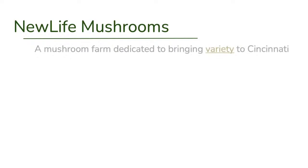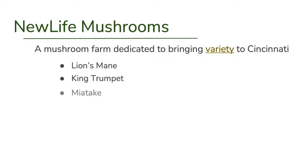New Life Mushrooms is a mushroom farm dedicated to bringing variety to Cincinnati. Varieties they won't be able to get anywhere else, such as lion's mane, king trumpet, maitake, and exotic oyster mushrooms such as blue, gold, and white oysters.